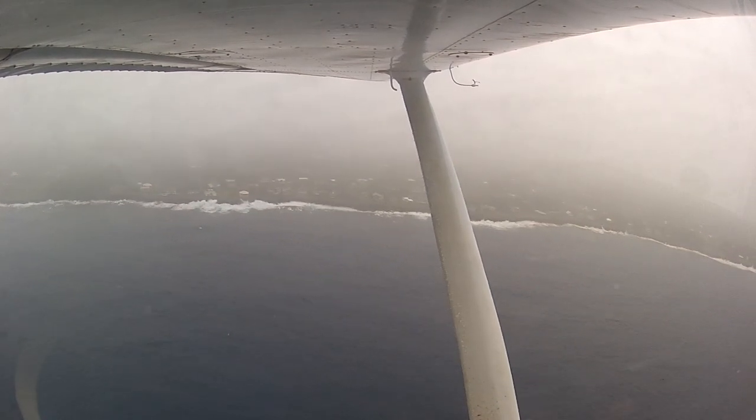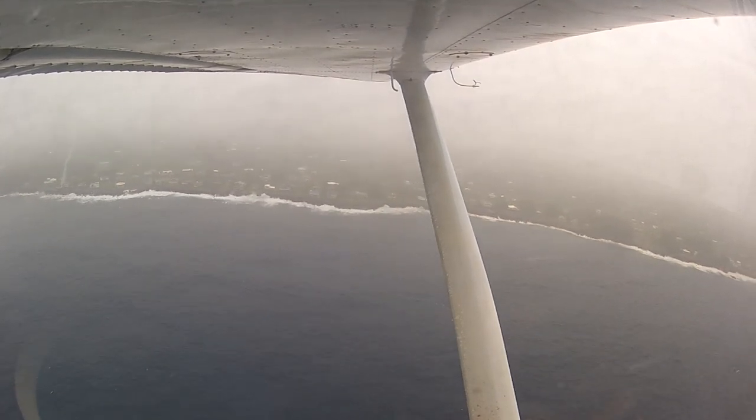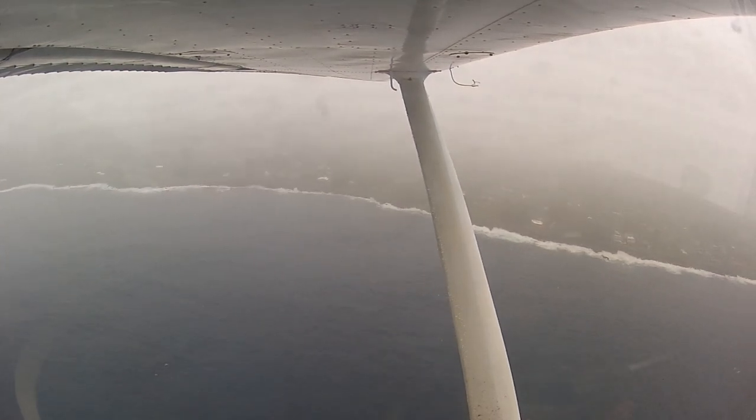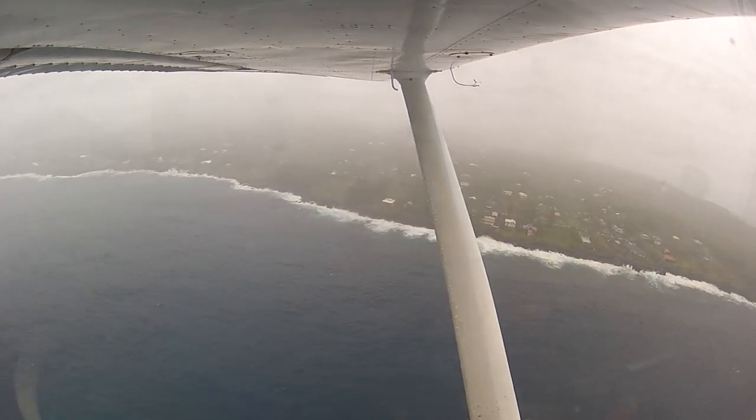Approach, Cessna 1537 Yankee, coming up on Kaluli Point, inbound landing Hilo. Cessna 1537 Yankee, squawk 0534. 0534 on the squawk. We're at 400 right now. We'll be going up in a moment.